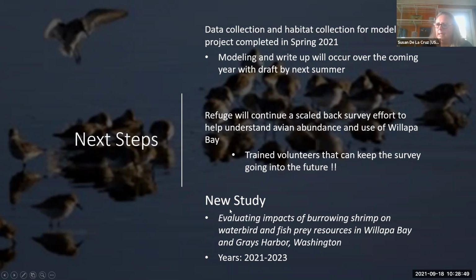We are starting a new study. We actually just got back from collecting data there. This is a much more focal look to try to help evaluate the impact of the burrowing shrimp on waterbird and fish prey resources in Willapa Bay and Grays Harbor. There's a lot of great research going on right now on the burrowing shrimp from many groups. And this study is just to try to look at how the shrimp might be influencing the energy and prey community that's available for birds and fish.